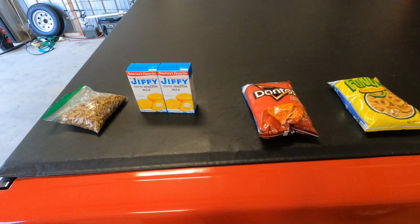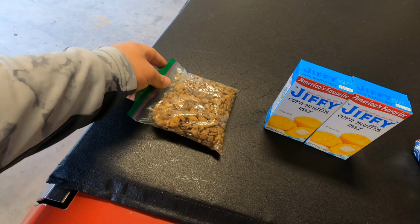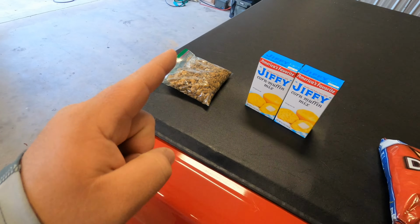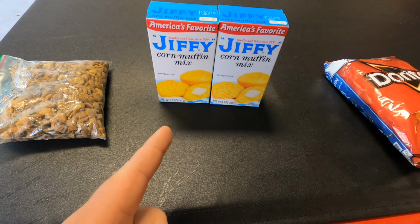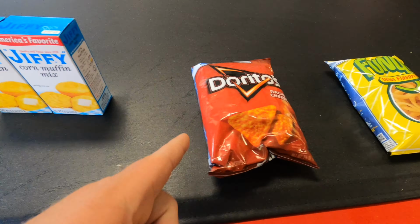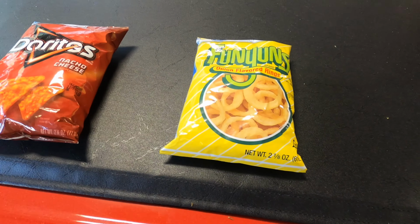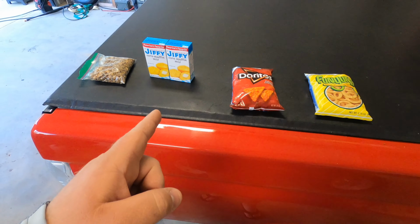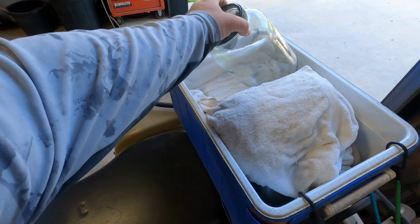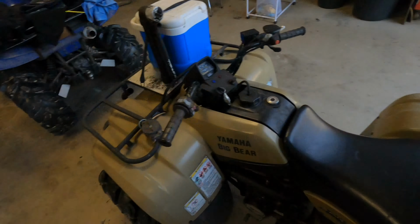All right, so our contenders for today. We have Purina Pro Plan shredded chicken weight management dog food. We have Jiffy, old Jiffy cornbread mix, or corn muffin mix. The old original nacho cheese Doritos, and the Funyuns. These four are about to battle it out in these homemade jars. And we'll see who is victorious.